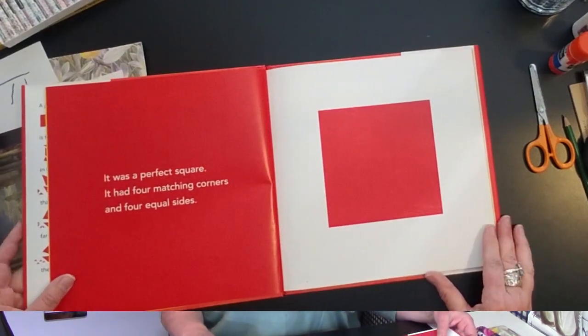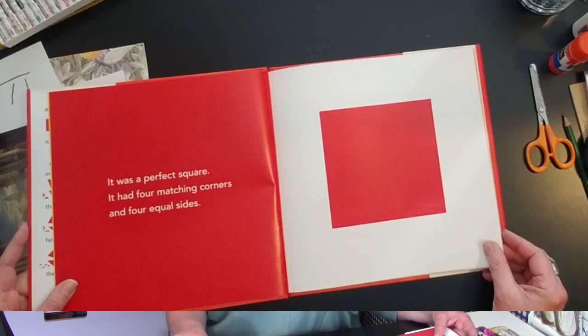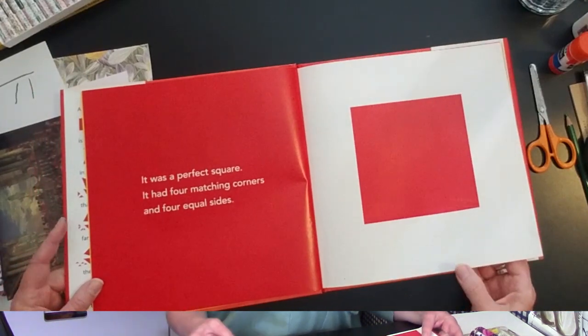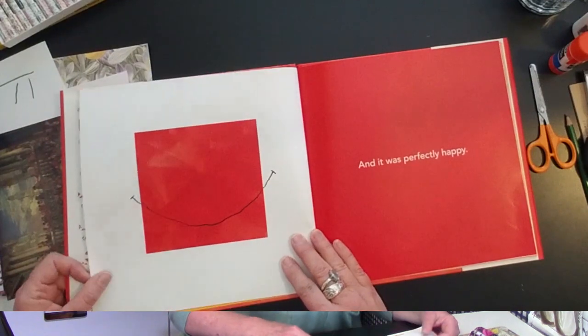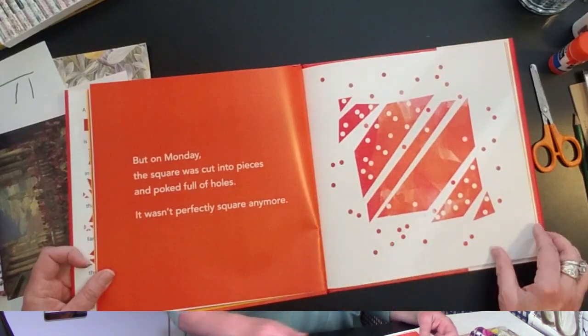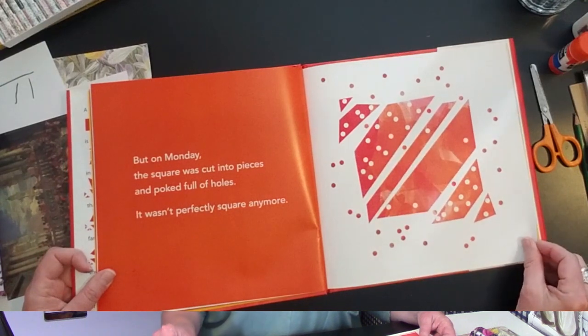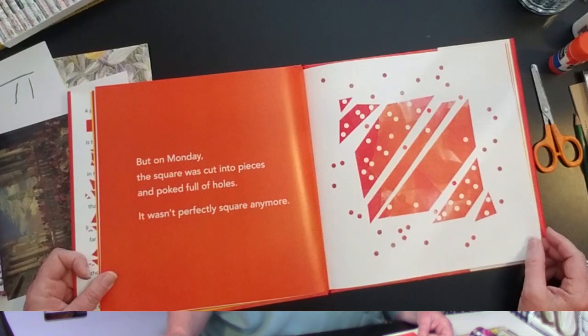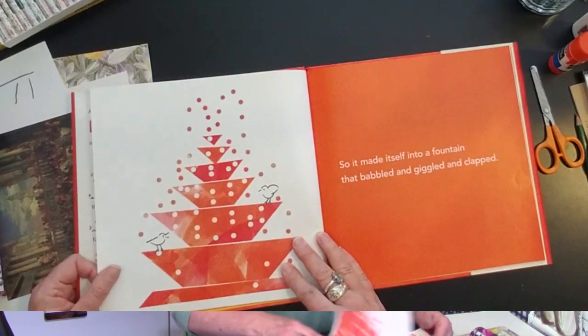It was a perfect square. It had 4 matching corners. It had 4 equal sides. And it was perfectly happy. But on Monday, the square was cut into pieces and poked full of holes. It wasn't perfectly square anymore.